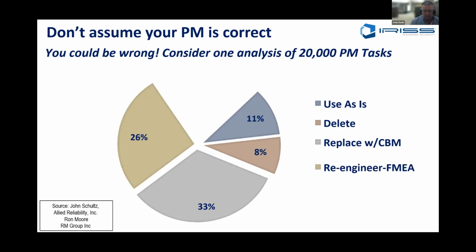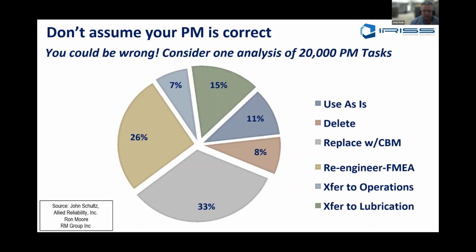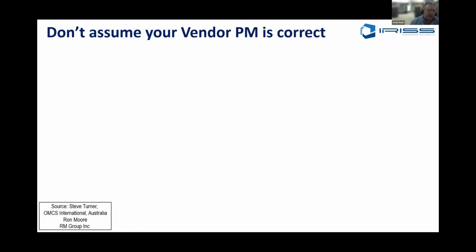26% had to be re-engineered because the PMs were not adequate. 7% were transferred to operations, an ODR type of scenario that we'll talk about in a little bit, the operator-driven maintenance program. And 15% were transferred to a lubrication program. So just because you have a planned maintenance guide doesn't mean it's correct, and it probably isn't. And don't assume your vendor PMs are correct as well.